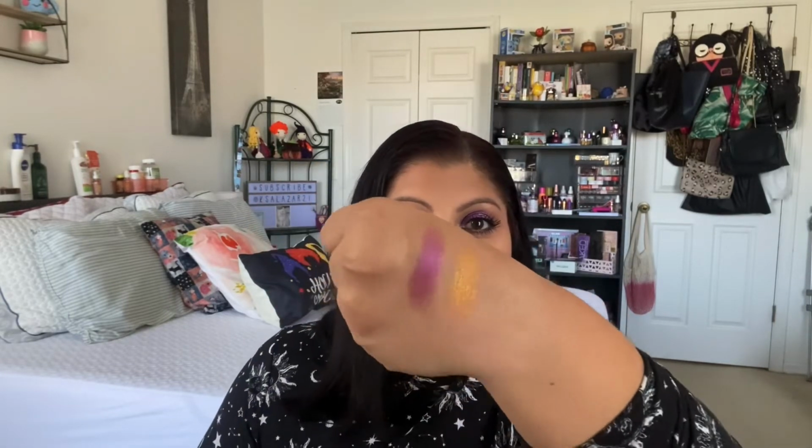Very pretty. I love the shock shadows for like a one done deal kind of thing. You just swipe it on and be on your way. I don't really mess too much with them, just that's it, I'm done. So that is everything that is in the collection.